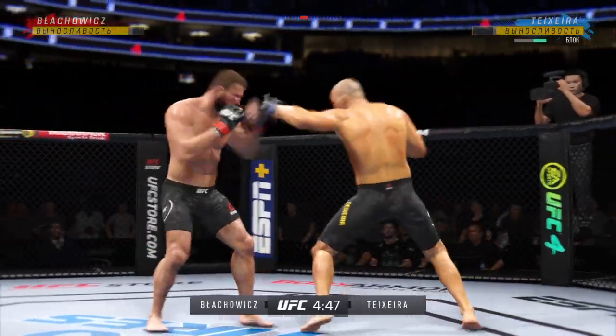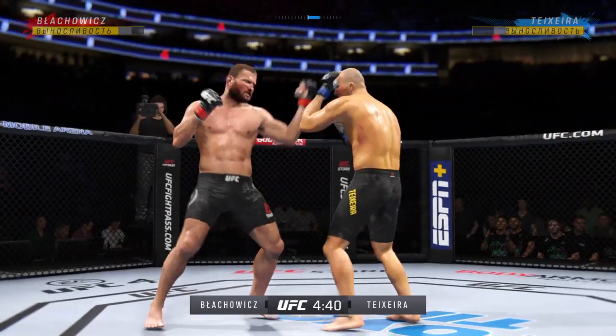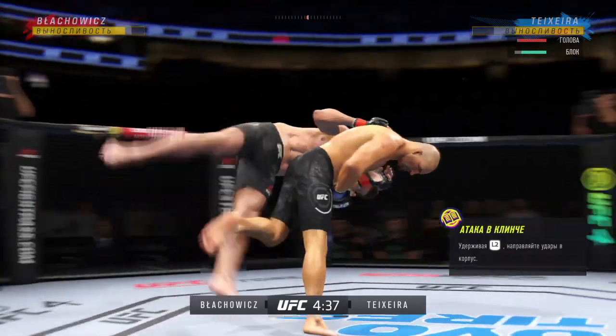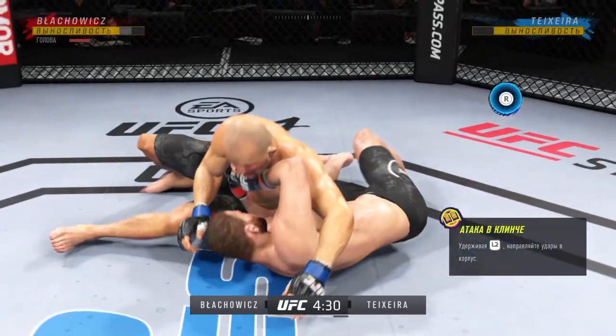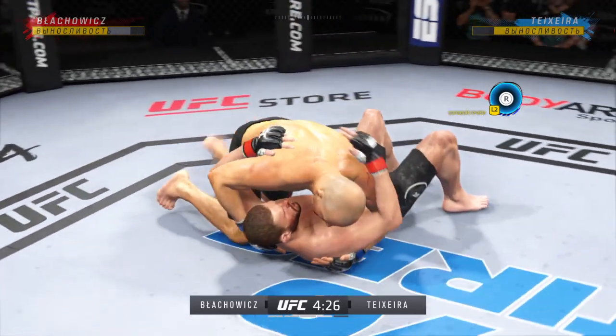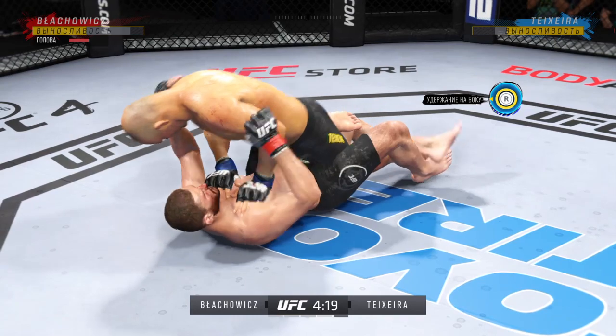He blocks the punch. Oh, he landed another great shot to the body there, really starting to connect, and with authority, goes to the judo throw right into side control. He's in side control. He's got a ton of options. Keeping busy here off of his back. Nice offense from the bottom.